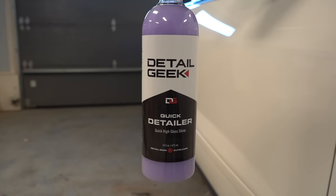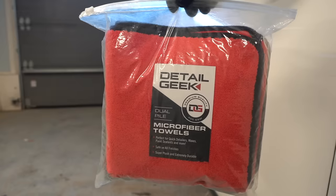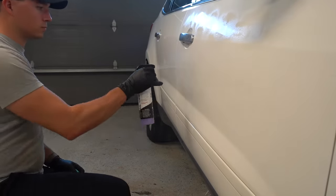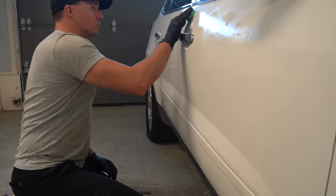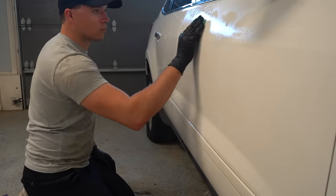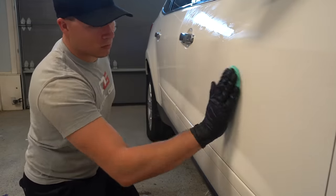Okay, well, to finish the decontamination of the paint and get all the tar and any other surface bonded contaminants removed, I'm using some of my quick detailer to act as lubricant for the clay, and will then remove it with one of my dual pile towels, which are super plush, and thankfully the tar is getting picked up pretty easily, so it doesn't take long and the paint is perfectly clean and ready for some of my super secret spray.